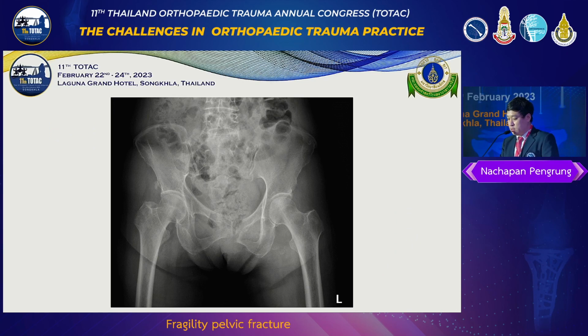This is the pelvis radiograph, and it shows a fracture line at the superior pubic ramus with a little bit of displacement. The location of the fracture was very close to the pelvic symphysis, and other parts seem to be normal.